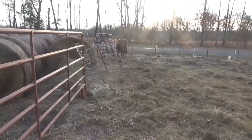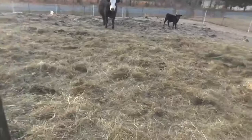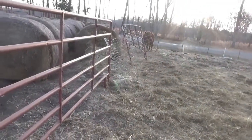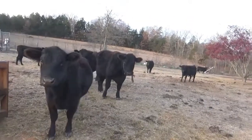So anyway, I do have 2 panels over there. I'm gonna get them moved over here. We'll kind of end this madness. They're just hungry, and they've pretty much picked through the hay here. So we'll get that taken care of pretty quick. So I'll be back with you later. Y'all have a good morning. What are you naughty cows doing?